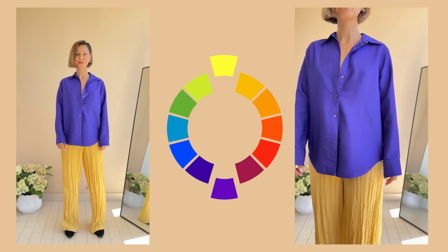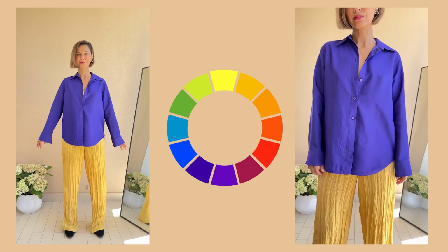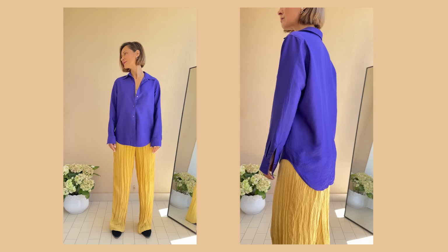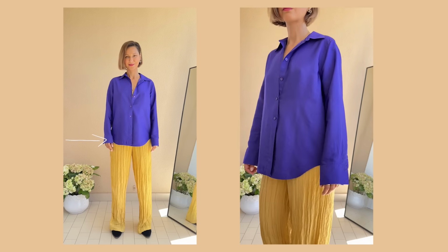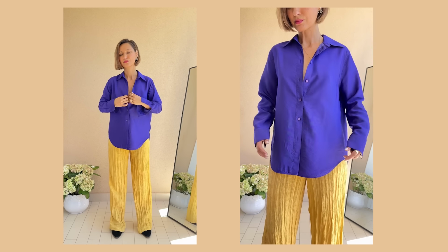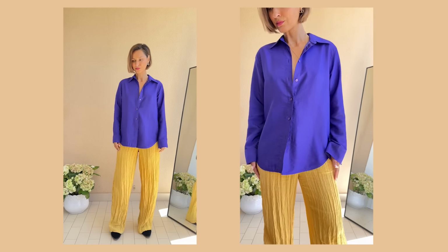So outfit formula number 1. I'm taking a purple blouse and yellow pants. Yes, I know, you might think that this is not a purple blouse, but believe me, this is purple. I know it sometimes may look bluish purple, but it is purple. So anyway, remember, complementary colors are the most contrasting colors. That's why they create a very sharp and harsh line when they meet each other. So that's the zone we have to look at and be very careful.